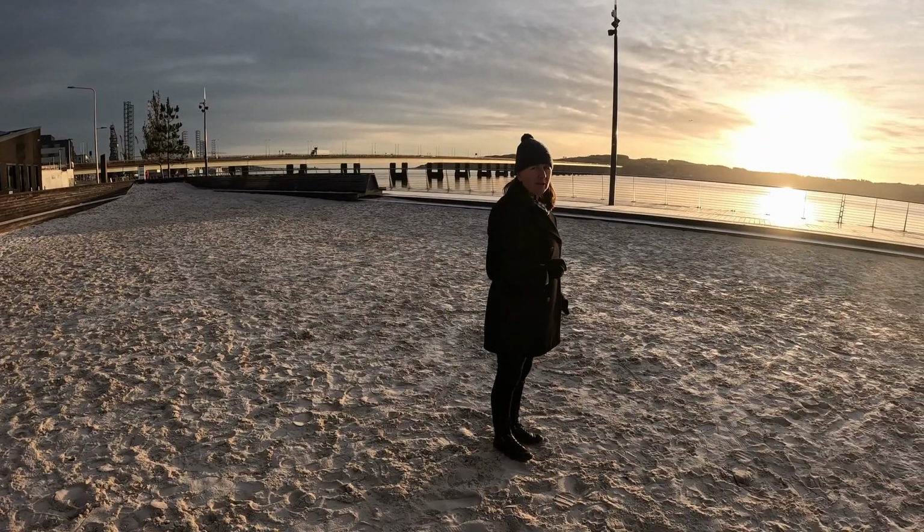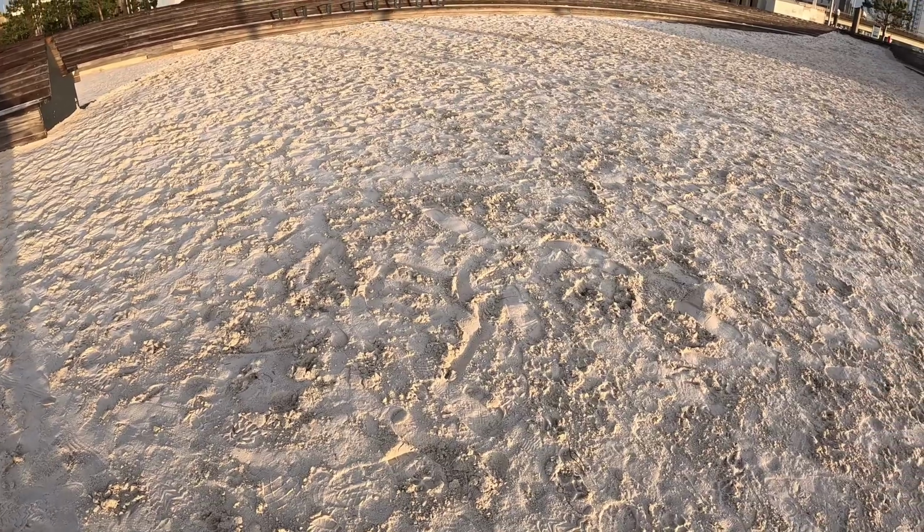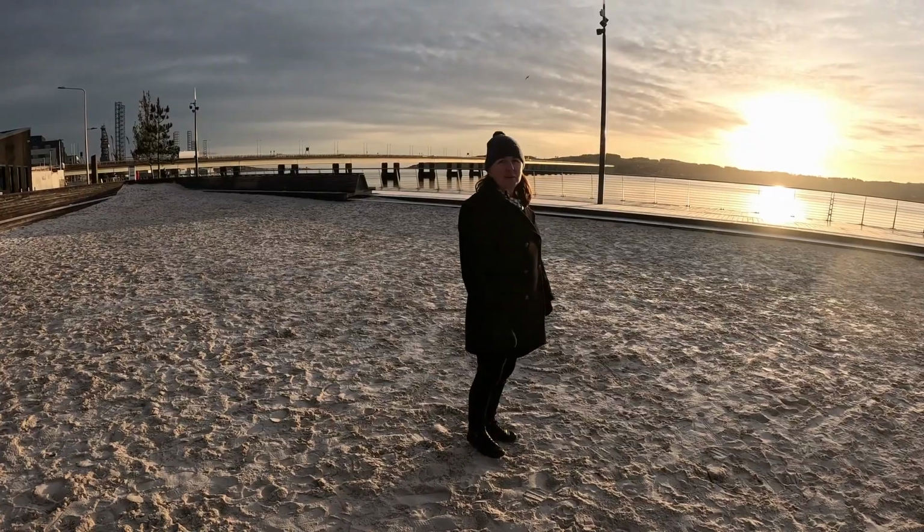So not snow, it is actually sand, but it is icy, so it is glistening like snow is. Come down to the Maritime Trail down in Dundee. It's a 2-kilometre little loop, and it goes through the history of the connection to the sea with Dundee.